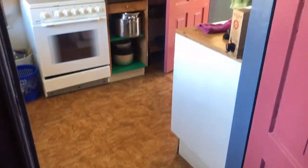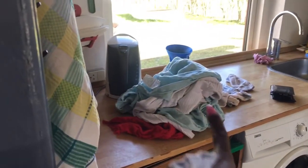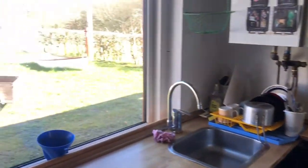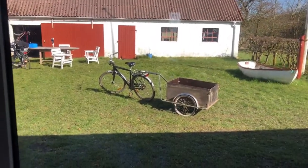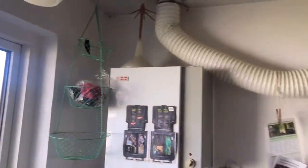And here, as you see, guys, is a kitchen, a small kitchen. This is because I wash my clothes over there. You can see right here. You have a view here. Small kitchen and the fridge over there.